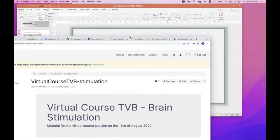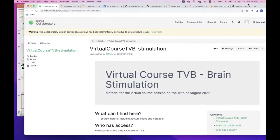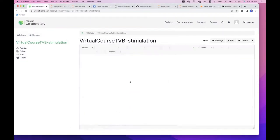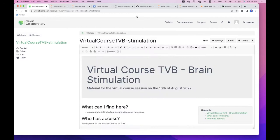So when we then go to lab, and we say we want to open lab now in a different tab, because then you can see the whole process, you have to choose a supercomputing center. Jülich is in Germany, I'm close.